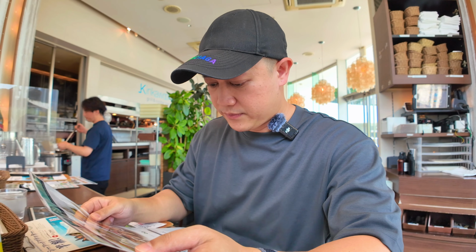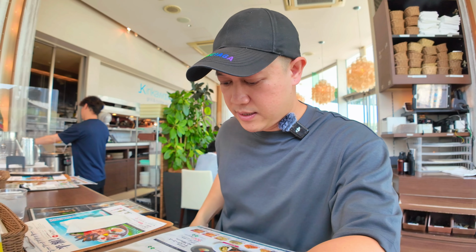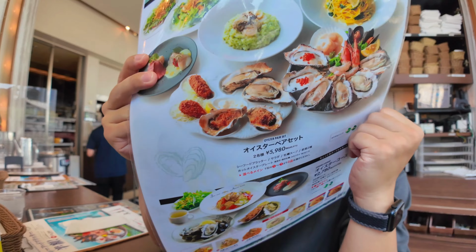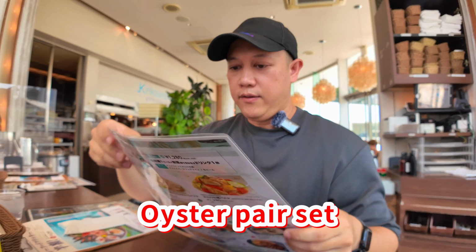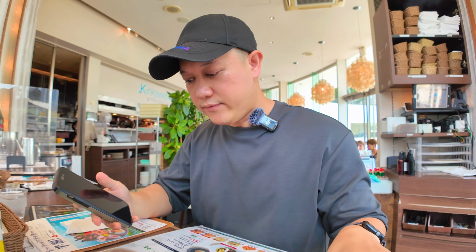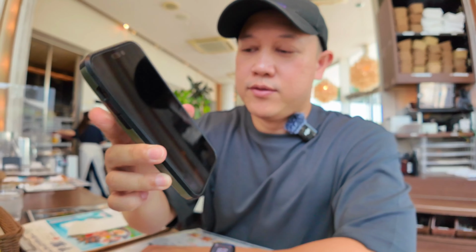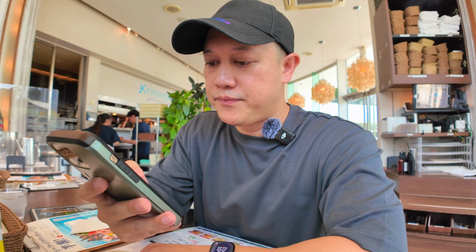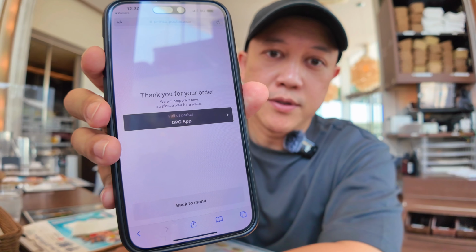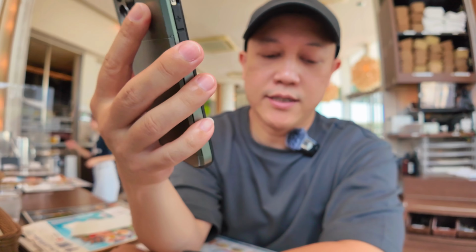I think we'll try this oyster pear set. Let me show you guys. Oyster pear set. Looks like we can get some salad, some small dishes, pasta, fresh oysters, and cooked oysters. So when you open the menu, you can also choose English as an option. Alright, so we just placed the order in. Super simple, super easy to use.